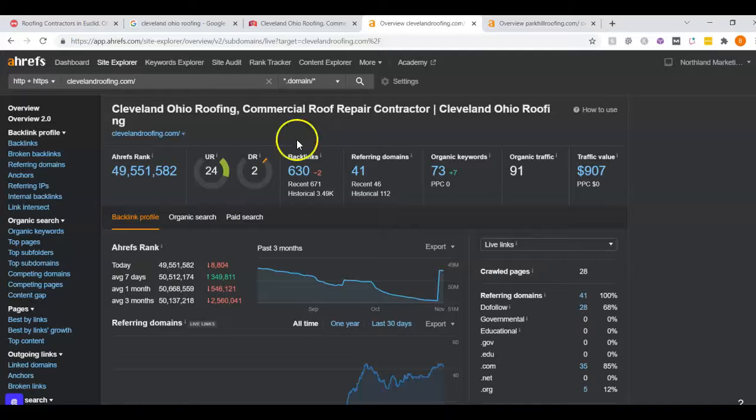The second thing I want to go over is the UR and DR rating. These scores show directly where you're rating on Google. A UR rating is a trust rating with Google, and DR is a power rating. So how trustworthy they think you are and how powerful they think your website is. These numbers are generally raised through backlinks, and a backlink is essentially a shout out from another website. Let's say a blog wrote an article about roofing companies, and they listed your website URL as a company they recommended. That's one backlink. Right, so we can see that they have 630 backlinks coming from 41 websites.